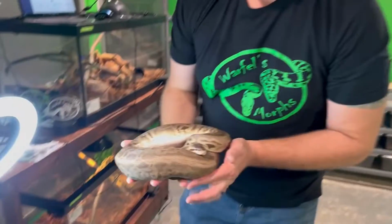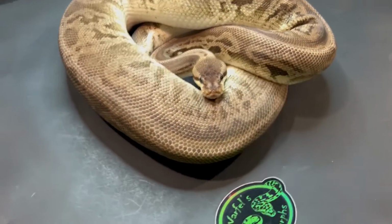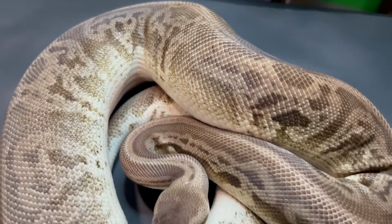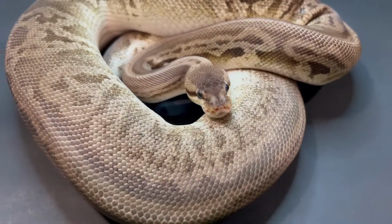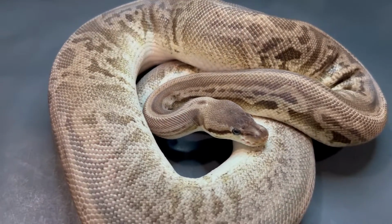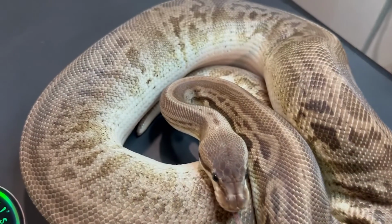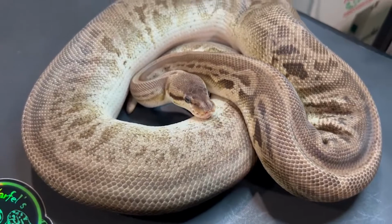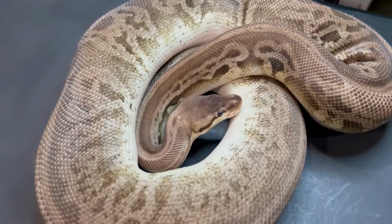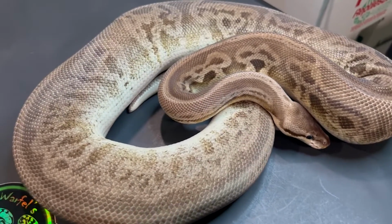First off, we're doing a repeat pairing from our first season, and this is our pewter leopard girl. And they've been locking up already, so very excited for this pairing because this produced some really nice leopard stuff our very first season. So hopefully we can hit a female leopard that's het DG instead of the male that's het DG. But hey, what can you do? Fingers crossed. She's absolutely beautiful, pounding food, and she's getting to that point.